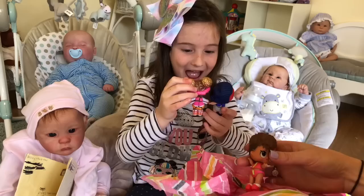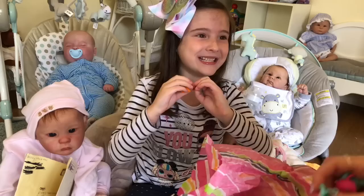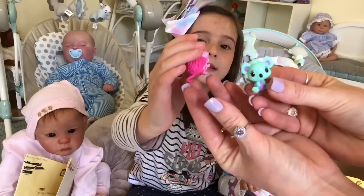And oh, look at this one. They're so cute. And there's even a little baby. Mom, I have this one and they can be twins. Oh, how lovely. And look, is this their little pet? They're Hatchimals. Oh, little Hatchimals. They're so cute. I have this monkey. I love it. And a little koala. Oh, they're adorable. He's so cute.